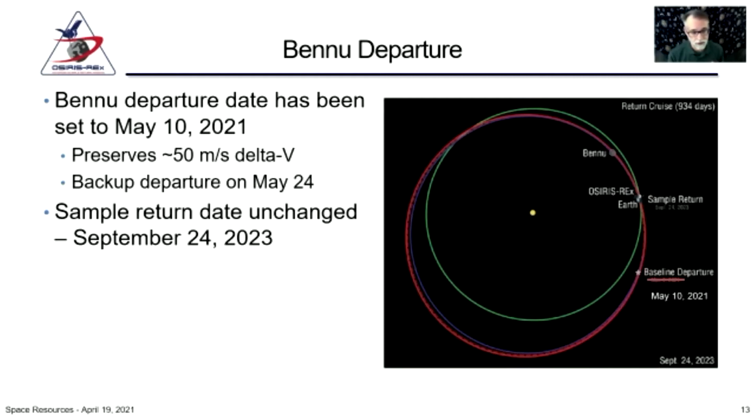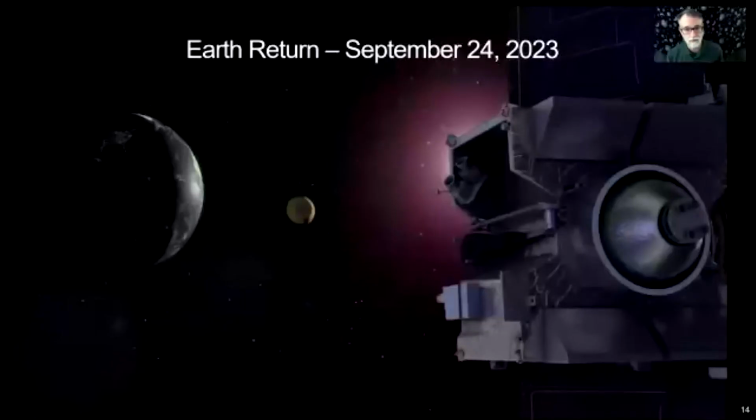So we are looking at extended mission opportunities, just like the Hayabusa 2 team, but we have not settled on a design. And our next major activity is the Earth return, September 24th, 2023, when the pieces of Bennu will be back on Earth, and we can begin the final science campaign of looking at Bennu underneath the microscope. Thank you for your attention.